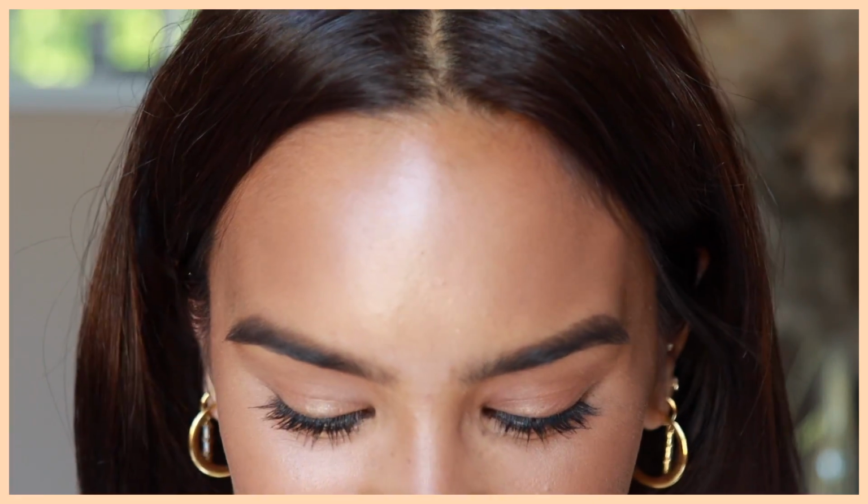It's super flattering. And I just really like these a lot, especially this one in Coconut. I think it is one of the best nude shades.